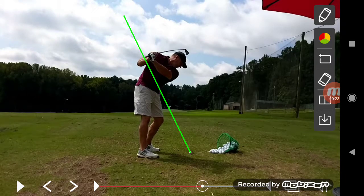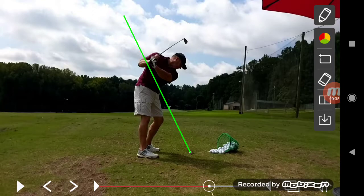So longer clubs, he would hit himself, and I think this may have been like a 7-iron or something. We went to a pitching wedge when we were trying to make some changes, but I'll show you those changes in a minute. But this is a pretty unusual place to have to play from.